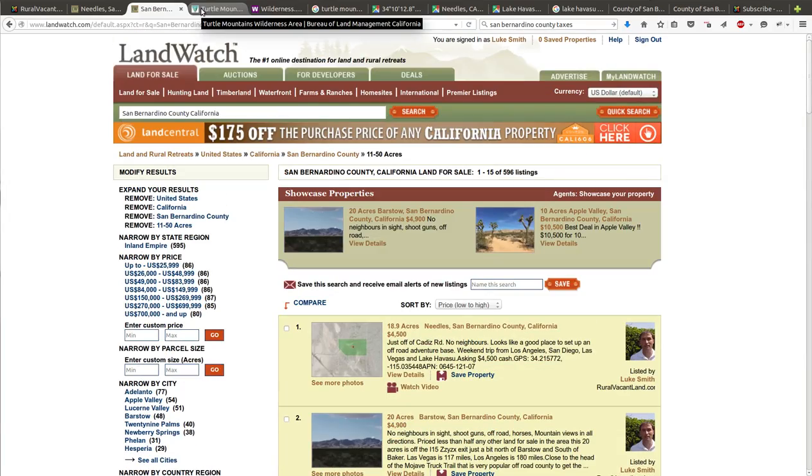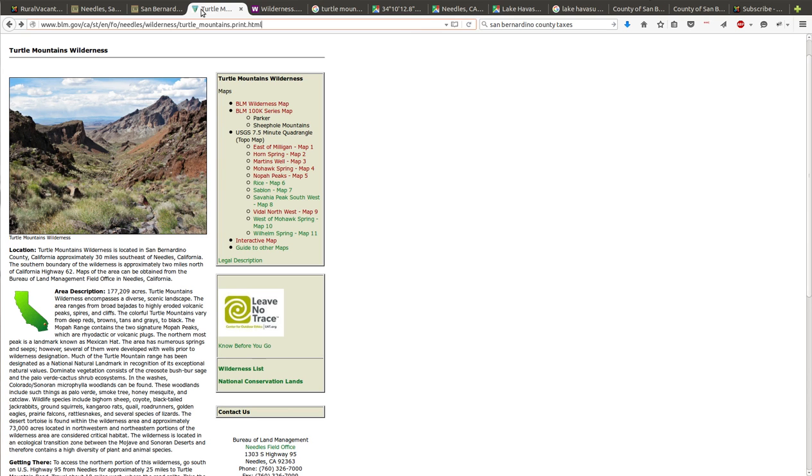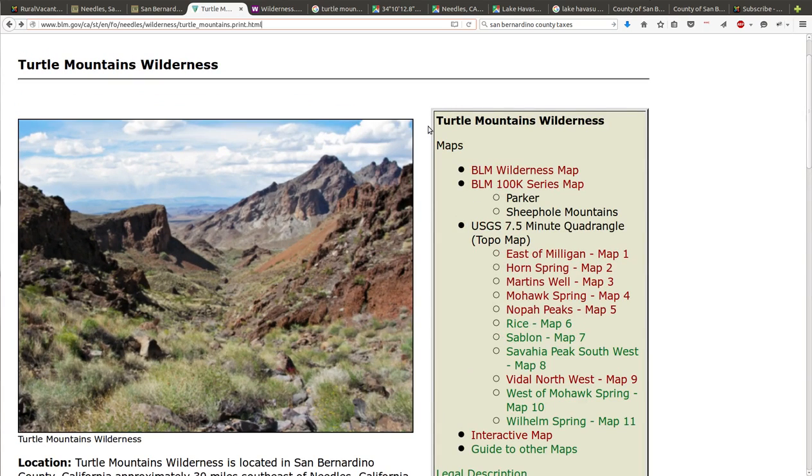So I want to show you the Turtle Mountains. These mountains that are next to these properties, this is what I'm excited about. Maybe I can make this a little bigger. This is the Turtle Mountain wilderness area. This is Bureau of Land Management. There's bushes in here. There's different color rocks.